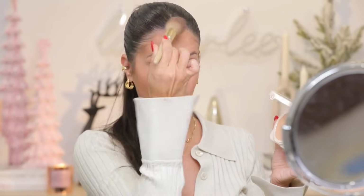I like to apply it with my brush, so let me show you. I'm gonna take my L33 brush, and I'm using this one because it's not as dense. It's actually kind of flimsy. And I like to just get a little bit of the powder on the brush and sweep it across my skin if I want that soft focus look or a little bit of a velvet look to my skin. By the way, I'm using the shade Sand. It is like my skin tone, and I just like to brush this across my skin. It leaves you with the prettiest, softest finish.